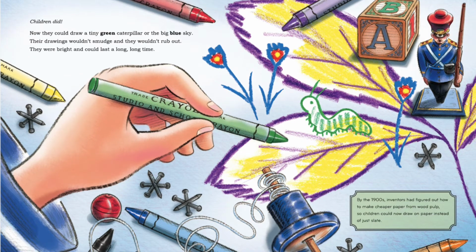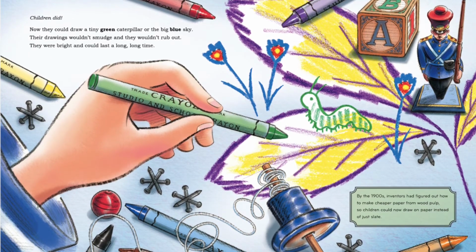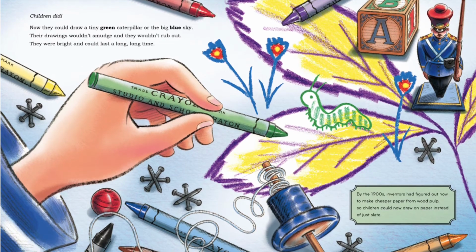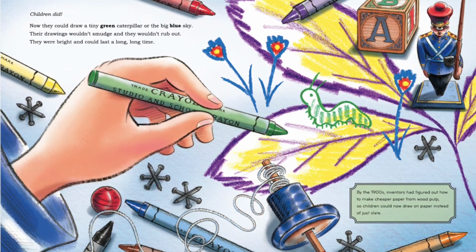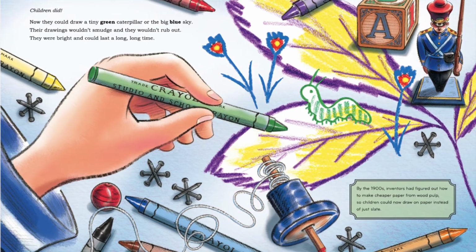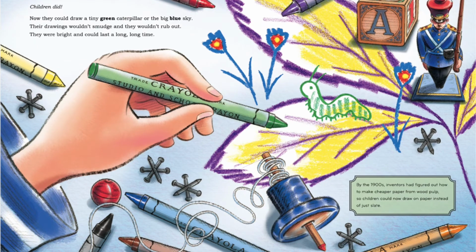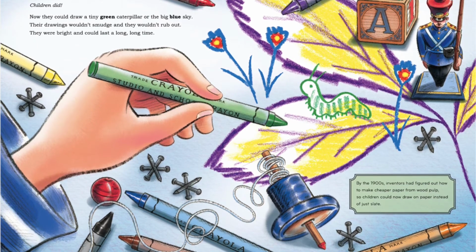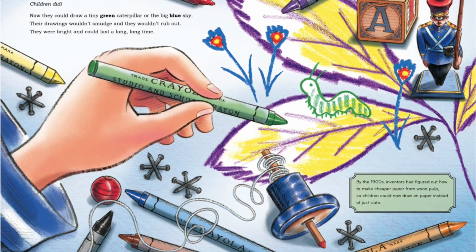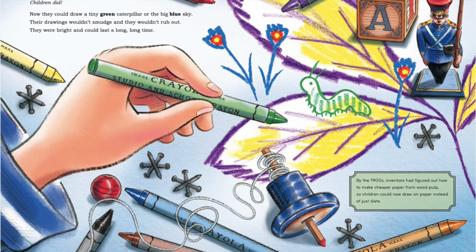By the 1900s, inventors had figured out how to make cheaper paper from wood pulp, so children could now draw on paper instead of just slate. Aw, look at that. There's these leaves and this cute little caterpillar. And these flowers too. How did he make the caterpillar so well? I cannot even draw a caterpillar well.